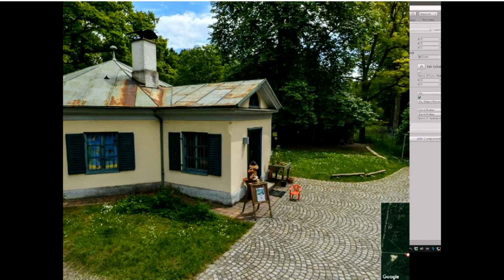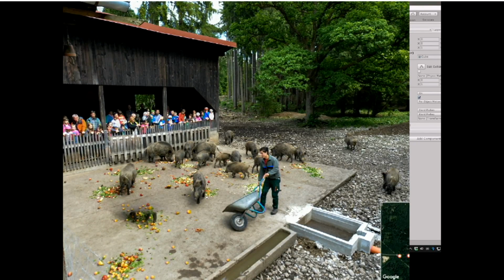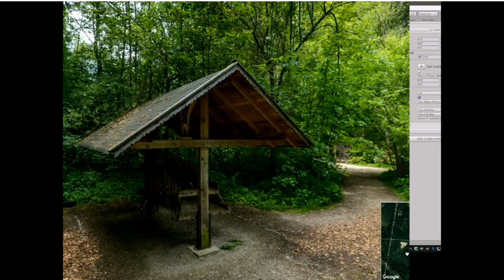So if I click a new item, you see the map has changed. And if I click some different marker down there, also the map centers at this position.